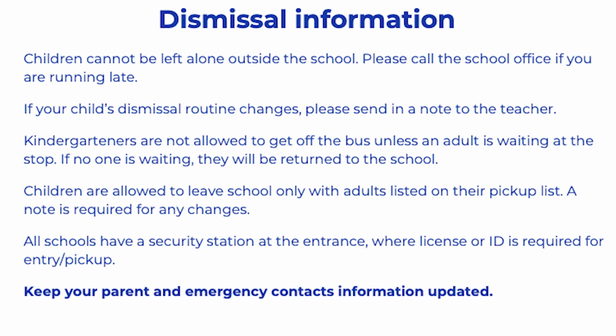So, dismissal. At the end of the school day, children are divided into groups by bus, and then those that are being picked up by a parent or another adult, and those children who are staying in the after-school program. If they take your child outside to be picked up by you and you're running late, they will never leave your child outside. They'll bring them back in to wait for you.